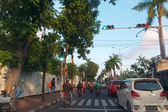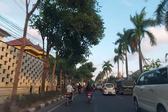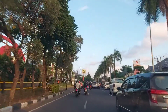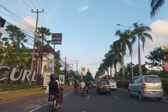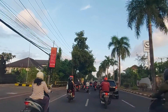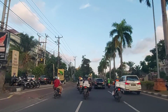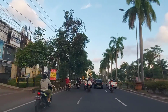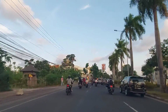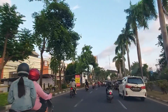On the left side is what we call Sushi Tei. You can already see Sushi Tei, and they are open. Besides that, many offices and shops are in here. There's Rip Curl, and then there is Sostro office. There are also car outlets like Mazda in here. Besides that, Carrefour is also here, which is one of the biggest supermarkets in Bali.